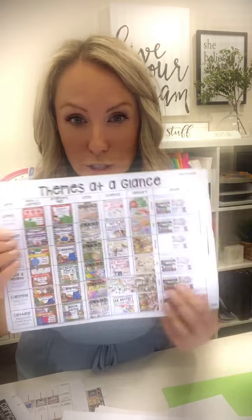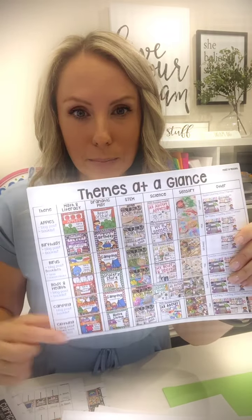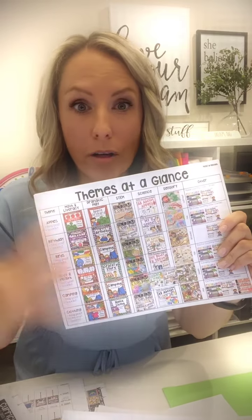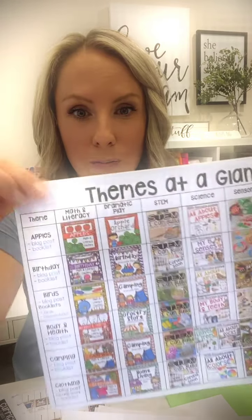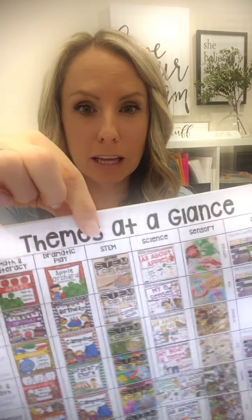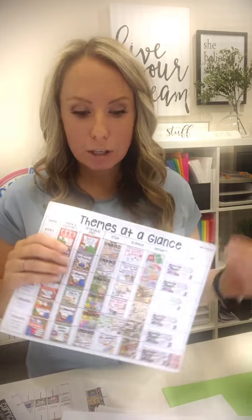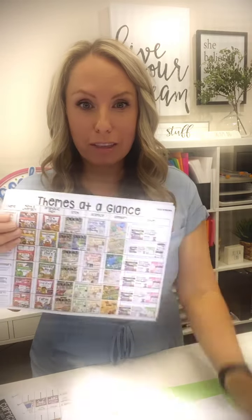So this is what you can use if you don't want to use my themes. And if you don't want to print your own, or you don't want to edit it, just use these themes at a glance pages, because these you can use for the whole year. Here's your theme with your blog post and your book list, centers, dramatic play, STEM, science, sensory, and then extras or others. And I also listed over here what counting stew goes with it, because you guys have been asking for that. The themes that do not have counting stews will be coming this year.